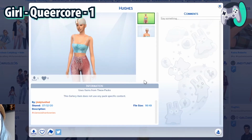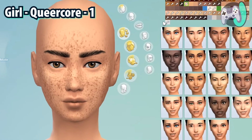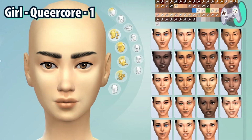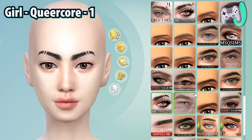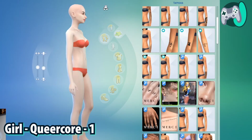Oh, that gave me a heart attack. I got rid of her freckles just because our last sim had freckles, and since she is so pale, freckles probably aren't going to be super common on her face. And I did want to make her androgynous because queercore is so tied with the LGBTQ community. It is a subsection of punk, so I gave her these cut eyebrows, which are so cool.